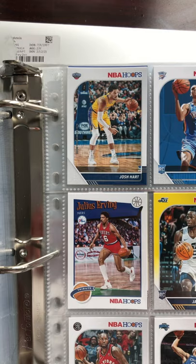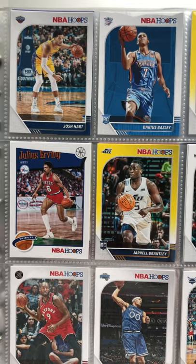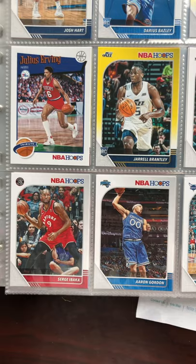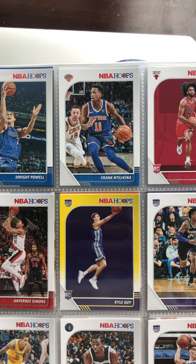A lot of base cards, as you can see. But we got Julius Erving, NBA tribute. Zach Collins. Dwayne Bacon, Aaron Gordon, and Serge Ibaka. Frank Ntilikina.